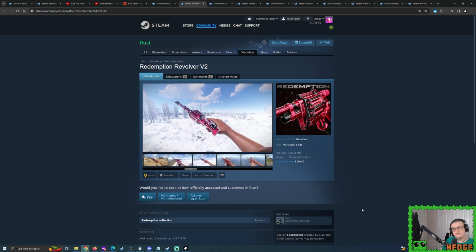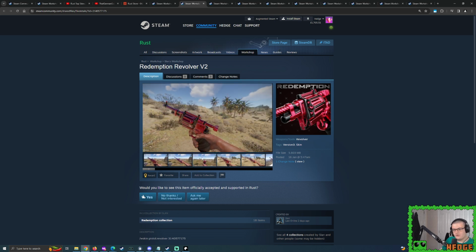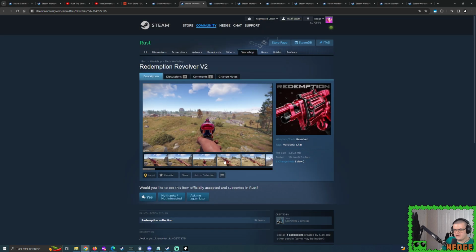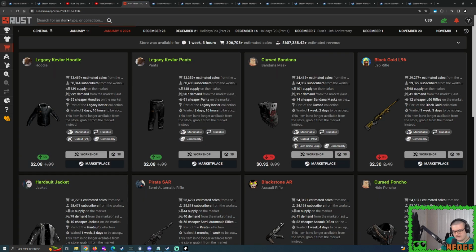Then we have the second attempt for the Redemption Revolver. This is a collection continuation, and you know how I am with the likes of revolver skins. Aimed on the sight, what do we see? Useful red aim sight. And, of course, that lovely looking cranberry red sheen. Yes, the return of the Redemption collection is here, and we now need to go ahead and discuss the situation with Redemption.